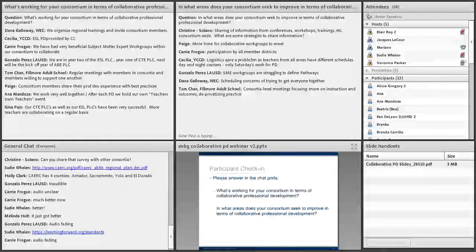Paige points out the challenge of finding time, always such a major issue to contend with. Carrie, participation by all member districts by trying to get everyone on board. Cecilia, logistics are a problem. Areas, schedule, only Saturdays work. Yeah, that can be a bit of pulling teeth to get everyone at one place at the same time.